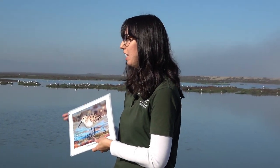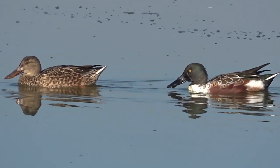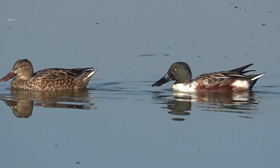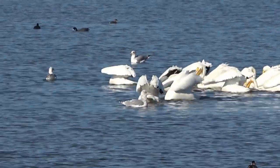Our ducks and geese also feed in the marsh, but they feed in a different way. Some duck species are dabblers, meaning they go upside down where their tail sticks out of the water, and they go into the marsh and sort of dabble at the surface. Then we also have some diving ducks. So they'll actually dive down as far as they can go and scoop up mud from the surface.